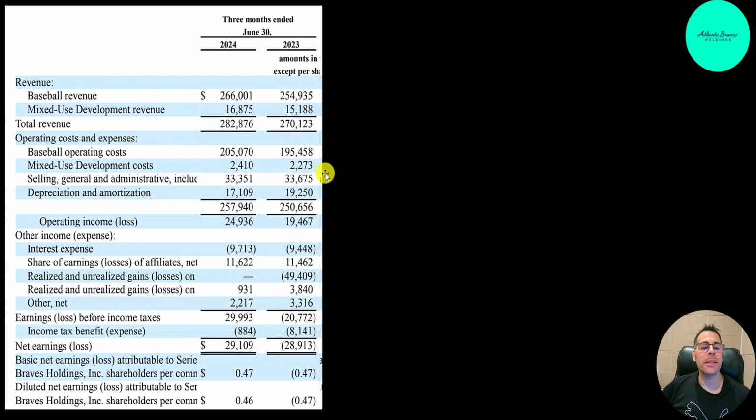Here's their latest income statement, the second quarter of 24. Revenue is up from 270 million to 283 million. Most of their revenue is baseball revenue, 266 million. Selling tickets and food and drinks, also merch. Mixed use development, their property, the rent they collect, 17 million. Baseball operating costs, 205 million. They have to pay the players, also maintain the field.